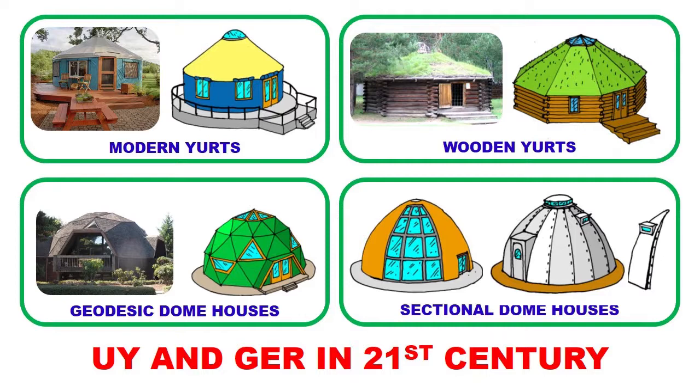So that's a quick review of how yurt and ger have evolved in the 21st century. What's important for me here is that the yurt didn't stay in its original form. It continues to evolve. It got its second life after this long period of neglect and forgetting. The interest is just raging out there.